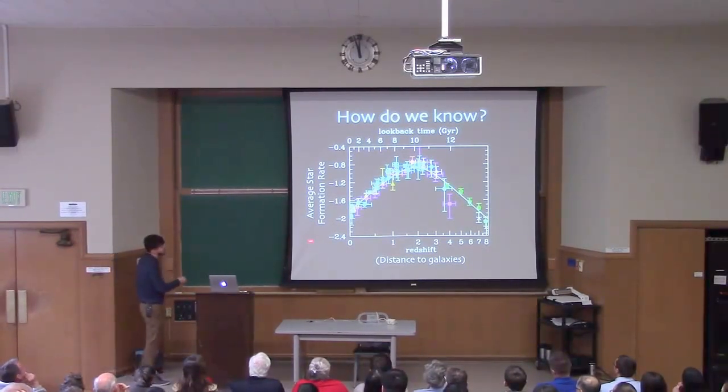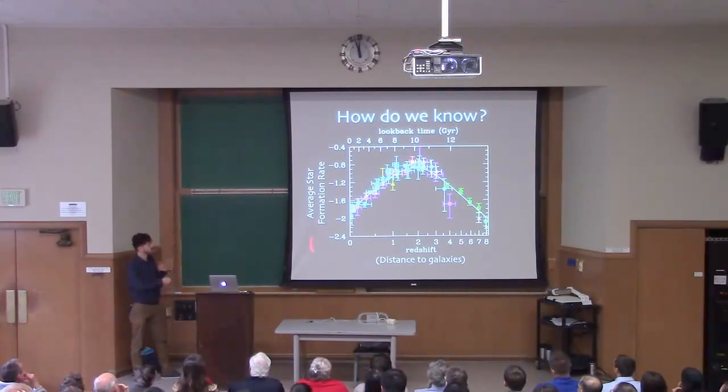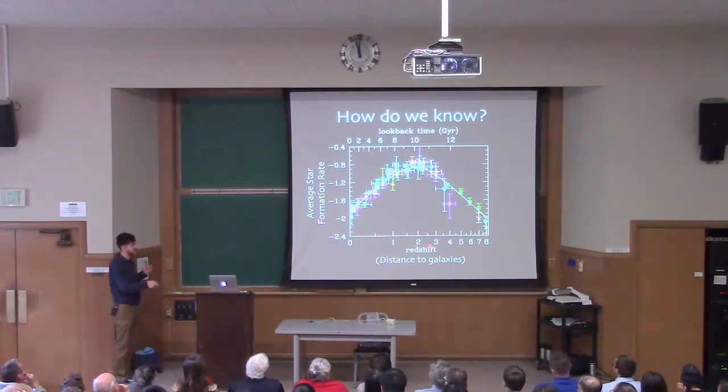And what we see is that if you move back to how the universe looked about 10 billion years ago, this is the average star formation rate in galaxies, and that the average galaxy like the Milky Way was forming stars very violently, very strongly at these early times. And so these are the galaxies, these distant galaxies, that we want to study if we want to catch galaxies in the act of forming.